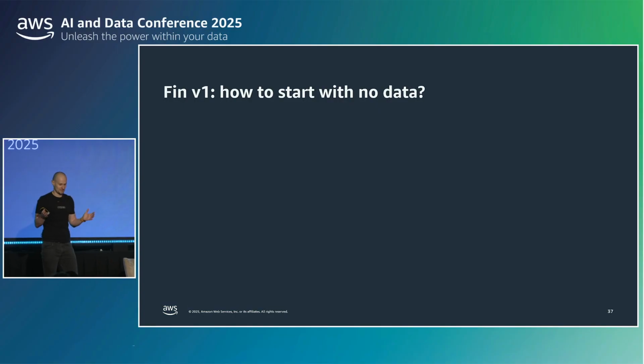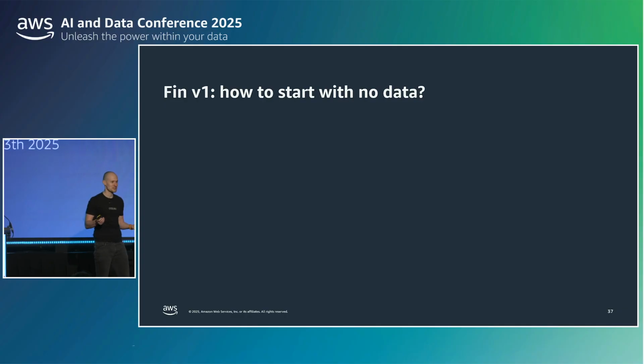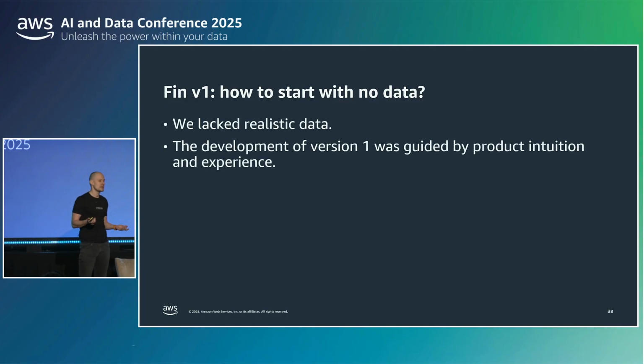Okay, version 1. Before Fin, we had several other bots that were built on previous generation technologies. None of them were even closely as successful as Fin. And the data we collected with these bots was effectively useless. So the first version, you build completely on vibes. We believe we have good product intuition, so we built it entirely on that.